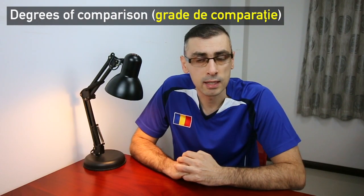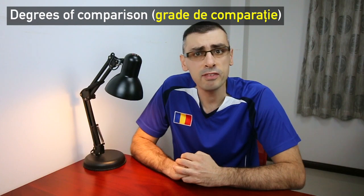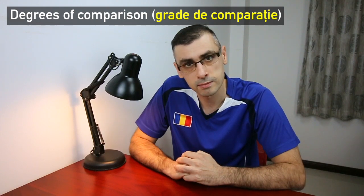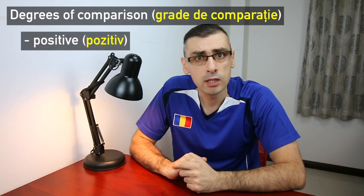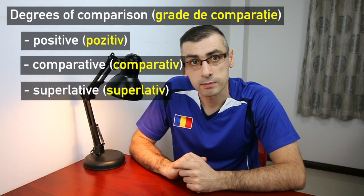An adjective in Romanian can also have degrees of comparison, grade de comparație. There are three main degrees of comparison, but we have further subdivisions and slight variations between the masculine and the feminine genders. The three degrees of comparison are positive, positiv, comparative, comparativ, and superlative, superlativ.